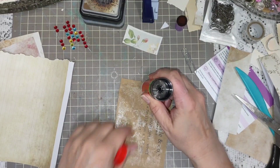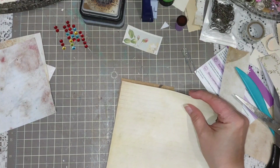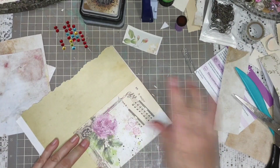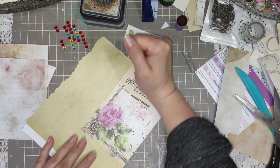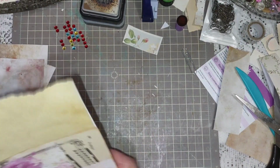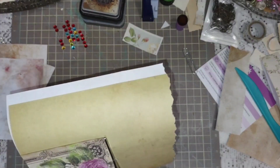Which this could also be turned into a tag too, if you changed your mind later. I mean, it is a little wider for a tag, but it can be cut into a tag. If you don't want to, guys, don't corner round. Sometimes I corner round my journal cards right away, but don't, because maybe you want to do a square, or maybe you want to cut all four corners, or you just want to do some, oh, I just even noticed that this was double-sided.